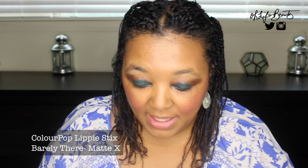The next shade that I've got is Barely There, and it is the Matte X formula from ColourPop. It's this bright pink, almost like a bubblegum pink color. So let's take a look at this shade. Yeah, this is a very in your face, bright pink shade. It's very bright, vibrant, basically on the verge of neon pink, definitely neon. So there's Barely There. Definitely a hot, vibrant pink.